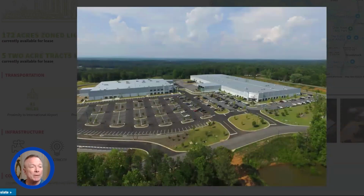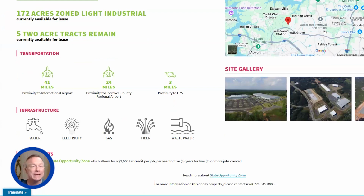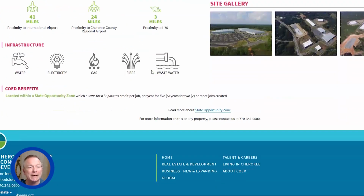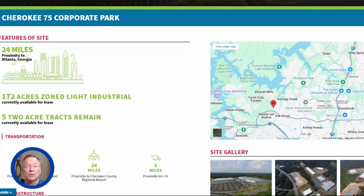As you can see how big it is. It's right there in Acworth. With being close to Acworth, they have easy access to 75 and getting down to Atlanta. So this is called the Cherokee 75 Corporate Park, featuring a lot of sites. So I just want to point that out to you if you're looking for that type of business or opportunity for employment. It's really close by, so you wouldn't have to travel into Atlanta or across town, or maybe over to Gainesville, Georgia. There's another area that we have a lot of industrial parks for people to work at, but there is one really close to here from Holly Springs over to Acworth.